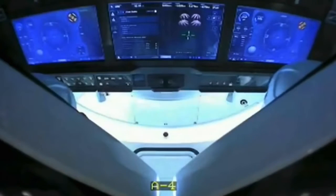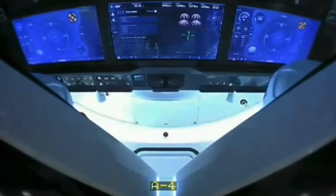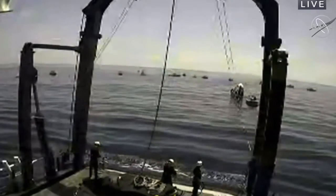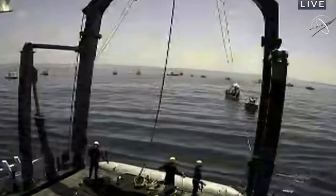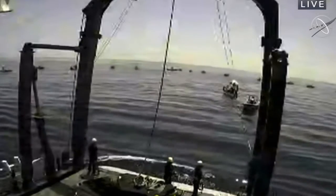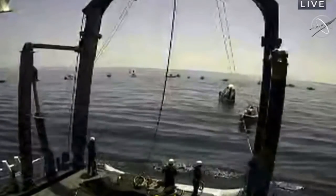NASA, on there we can see a view inside the capsule. Bob and Doug looking good. Although the communication was floating in the water there in the background, along with many onlookers. Certainly from a safer distance at this point. This is a live shot coming from Go Navigator, our primary recovery vessel here. So it's Crew Dragon is also accompanied by the fast boats that are helping to bring it in closer.